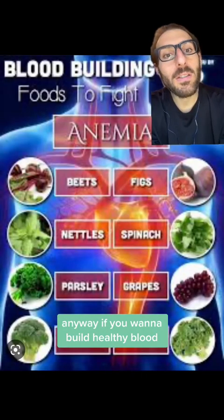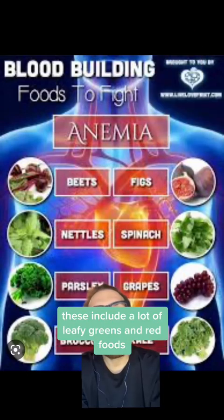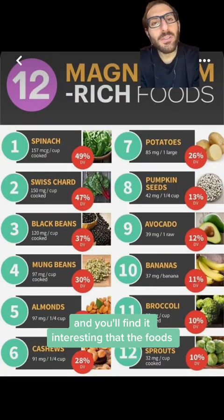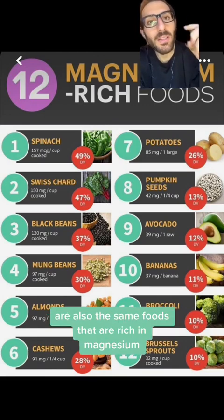If you want to build healthy blood, you'll have to consume foods that are rich in magnesium. These include a lot of leafy greens and red foods, as well as different nuts and seeds. And you'll find it interesting that the foods that are supposed to help build blood are also the same foods that are rich in magnesium.